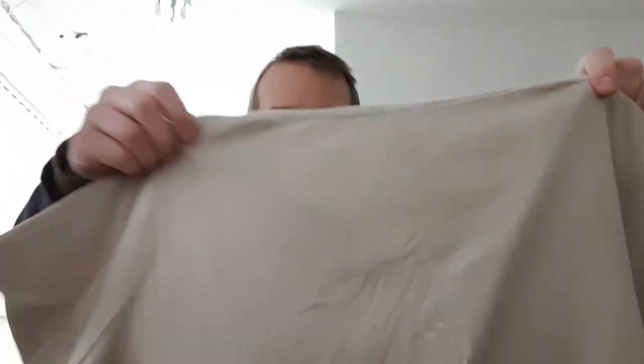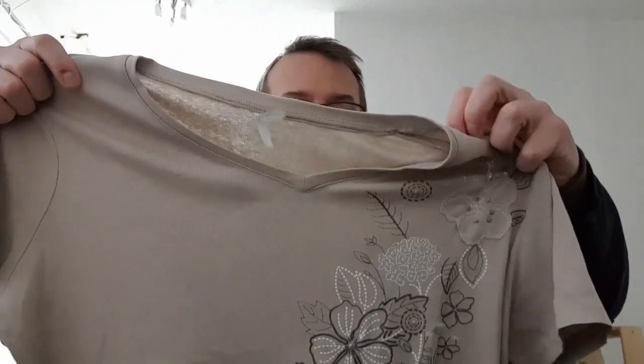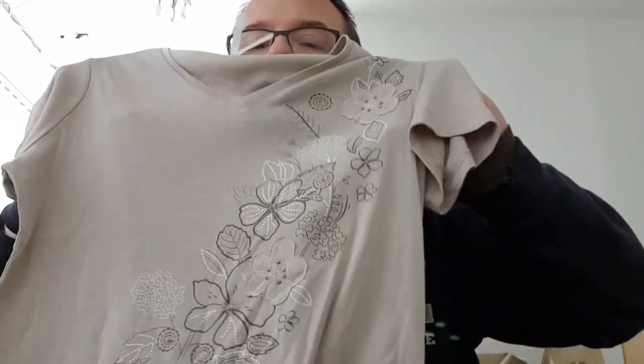That's BM, size L, so 16, 18, I would say. No, it's not embroidery, it's just a print, but quite nice print. Stinks a bit. Can't see the reason why I wouldn't get $7.99. And we've got jeans by Gap.